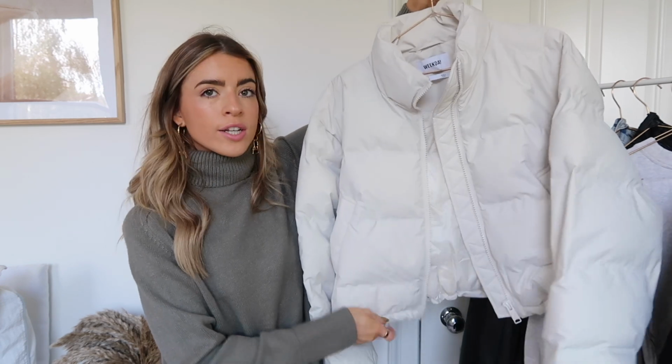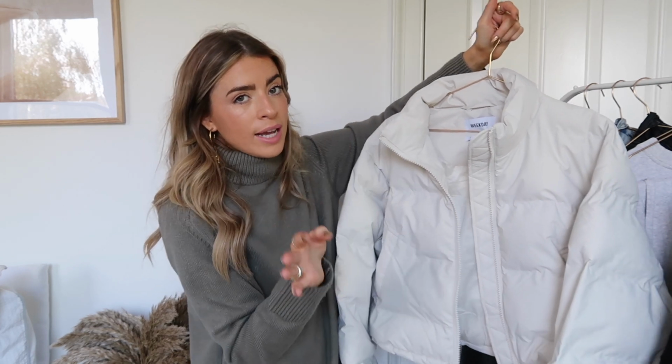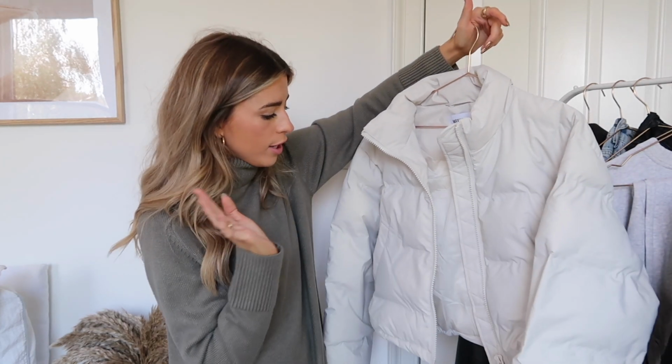I love a puffer. I've only got one other than this, and it's green, and I wore it a lot last year, so I'm wanting to get a few different puffers. I also want to get a black one. I think that'd be quite nice to wear with darker outfits. But this is just a nice white one. Obviously got to be careful with makeup and stuff, but the makeup actually does wipe off this quite nicely if you use an anti-bac wipe. It comes off, which I love.